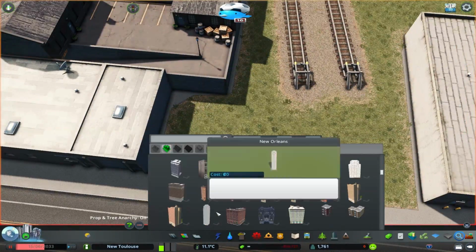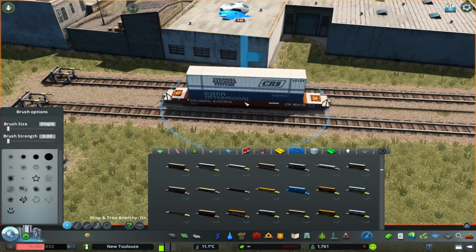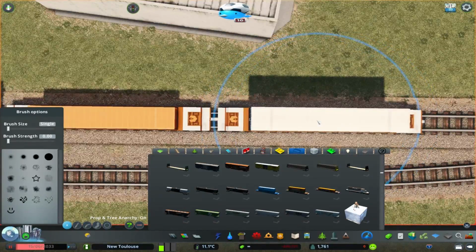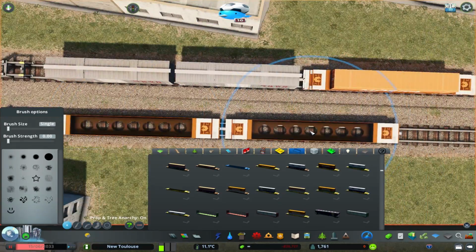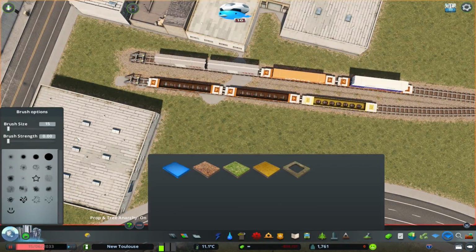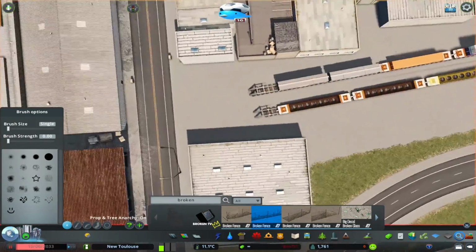I'm also combining with some of these UK industrial buildings. I'm not 100% sure what they're called, but I'm putting some of those down a little bit later on as well. Now I'm using some of these really great wagons by Bisquigelhausen for my little train yard over here. These look really good, and I didn't have any other choice to use for these wagons, but I think these are probably the best looking in my opinion.